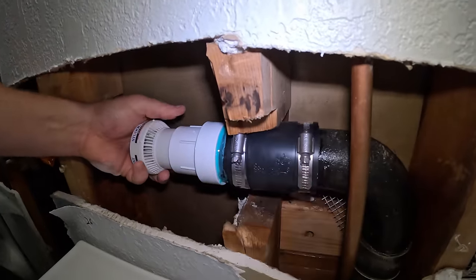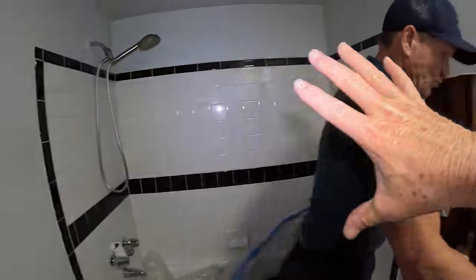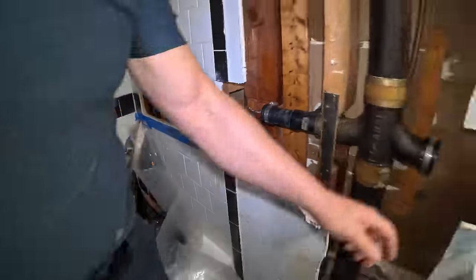They're remodeling this entire bathroom, so we're advising them to replace all of this pipe here, everything that's inside this wall. So everything's going to be demoed in a matter of months. So that's cap, that's cap, that's cap. Now we just got to do that one.